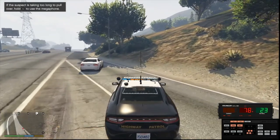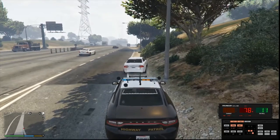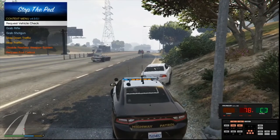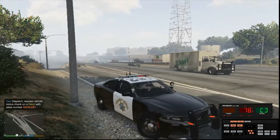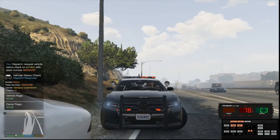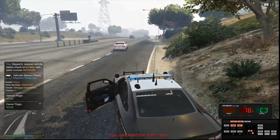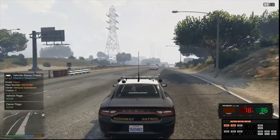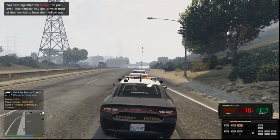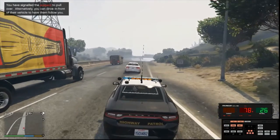Wait for this speeder to pull over. I like that he pulled over here, making it safer for the both of us. Good. Checked everything, made sure he's good. Target vehicle license plate. He's all good. 6-6 David Sam no, Henry 287. Target is 10-4. He's all good. That's my fault, not his fault.